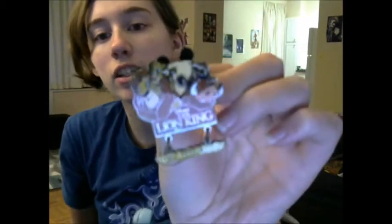This one, from 2004, limited edition, it is a Lion King 10th anniversary pin. Now, you probably know by now that The Lion King is my all-time favorite Disney movie, and so the fact that I have this 10th anniversary pin makes me really happy. I'm really sad that I didn't get the 20th anniversary, but I have the 10th, so I guess I'll just have to make do.